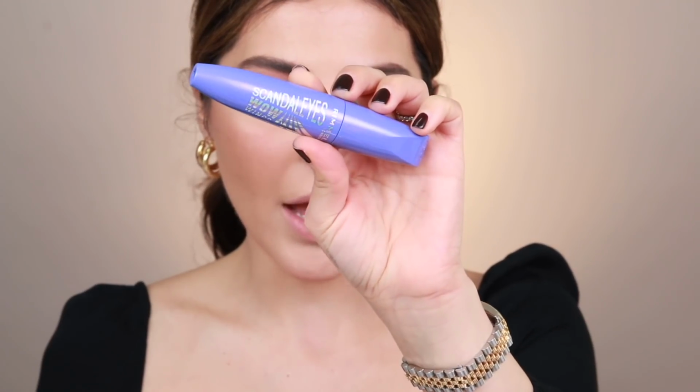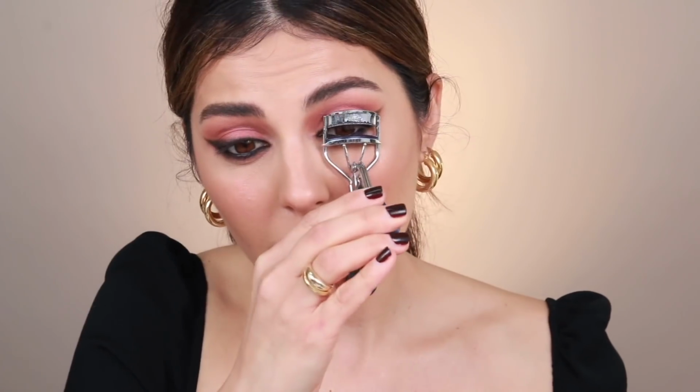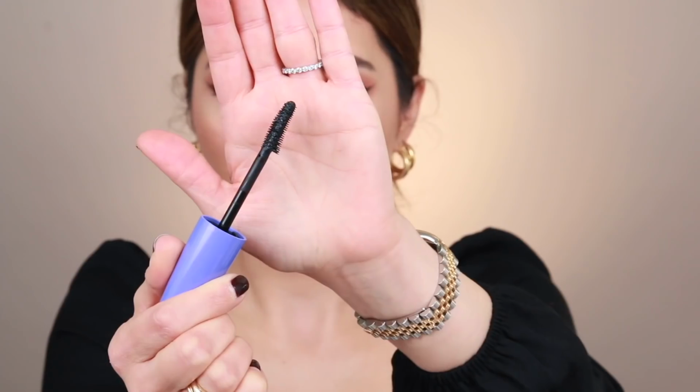I'm gonna apply a light layer of mascara because I'm gonna apply some lashes. So let's curl the lashes. This is the Rimmel London Scandalized Mascara. I'm assuming it's new because it was in that package, but it might not be. I don't know. Ooh, I like it. It's a really different type of brush. It's like combing the hair.